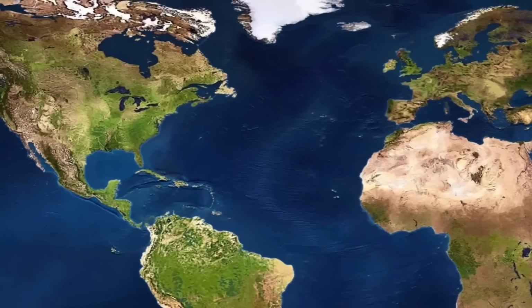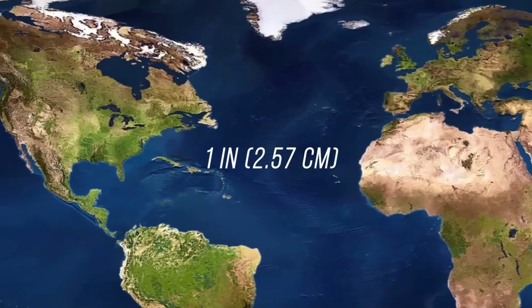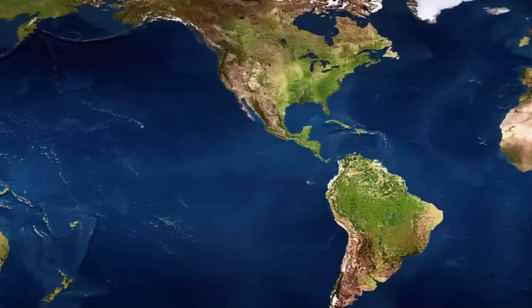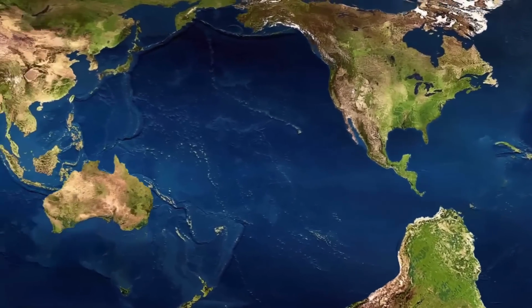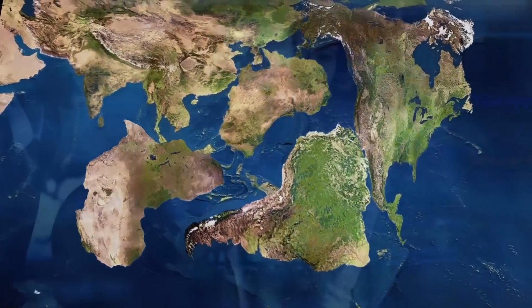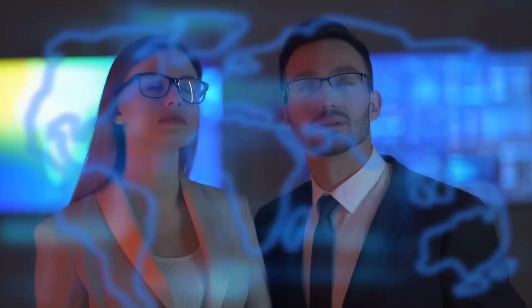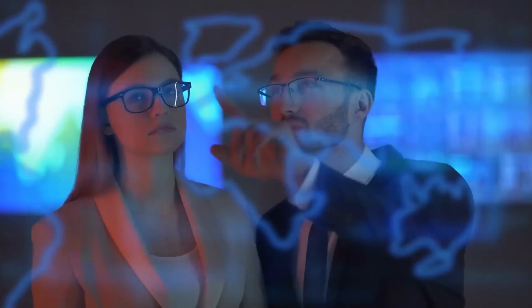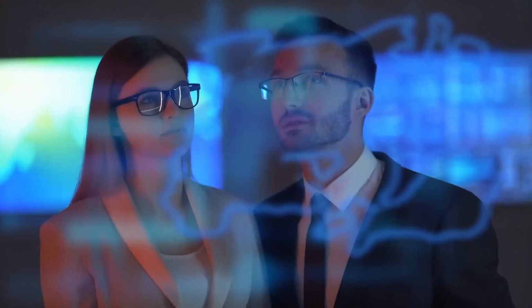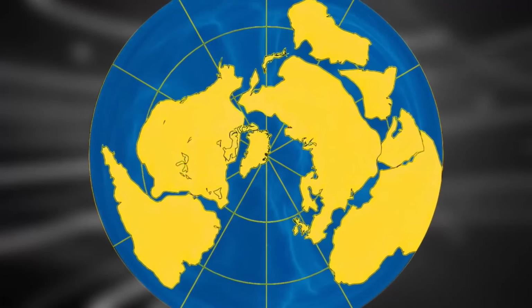Right now, North America is moving away from Europe at a rate of 1 inch per year. This doesn't seem like much, but give it 50 million years and the Americas are gonna bump into the western part of Asia. The two landmasses will form a new supercontinent. Geologists from Yale University have a name for this land, Amasia. Talk about rushing before the ore.